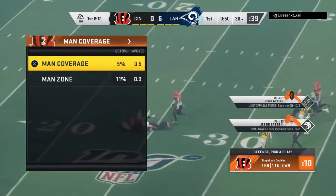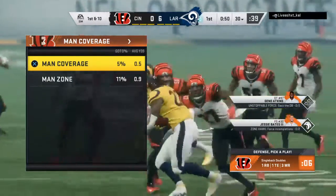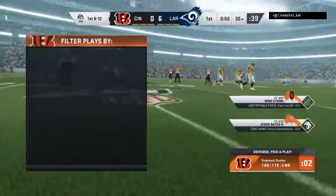An update from around the league as our first one comes from New Orleans. And the early lead there belonging to the Cardinals. We'll keep you updated on that one as it progresses.